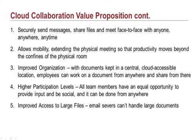Improved access to large files, we just touched on this. Plain and simply put, regardless of what your quotas are and how things are configured, email servers can handle large documents. And why do you want those large documents chewing up your storage arrays? The collaboration tools that are out there in the cloud now make it very, very easy to share files back and forth.